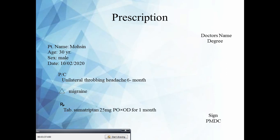Now we'll see how to write a prescription of migraine. In prescription, as we know, on the right hand side we write the doctor's name and his degree. Then on the left side we write patient's name, age, sex, and then date. Then the presenting complaint, which in this case is unilateral throbbing headache for the last 6 months. Then by seeing this presenting complaint, we make a diagnosis of migraine headaches.